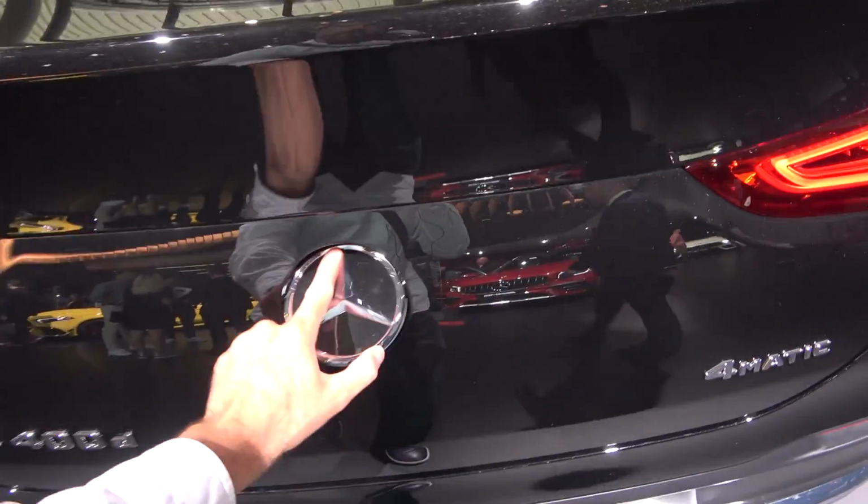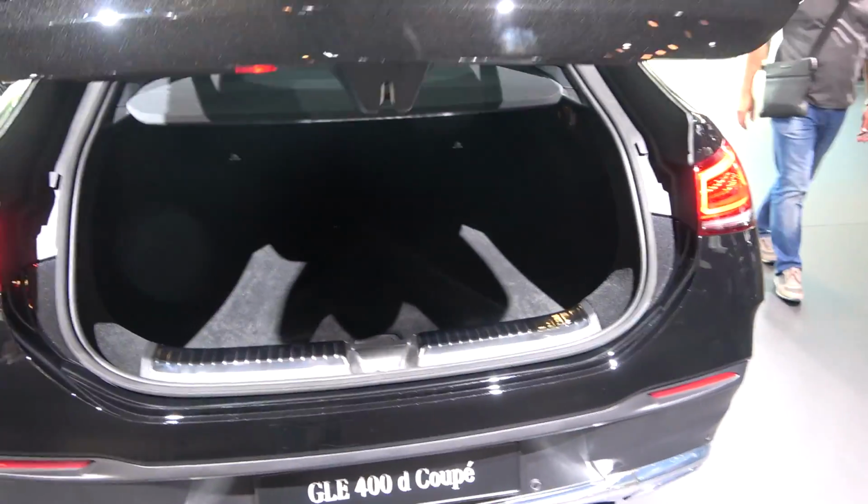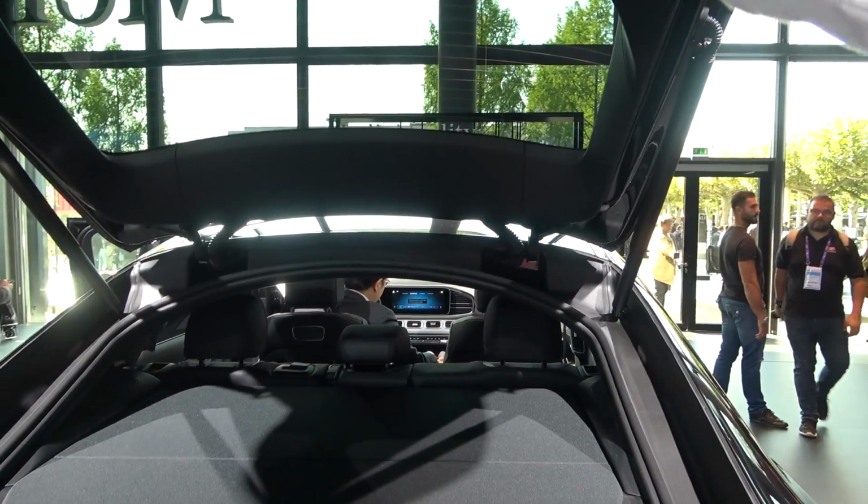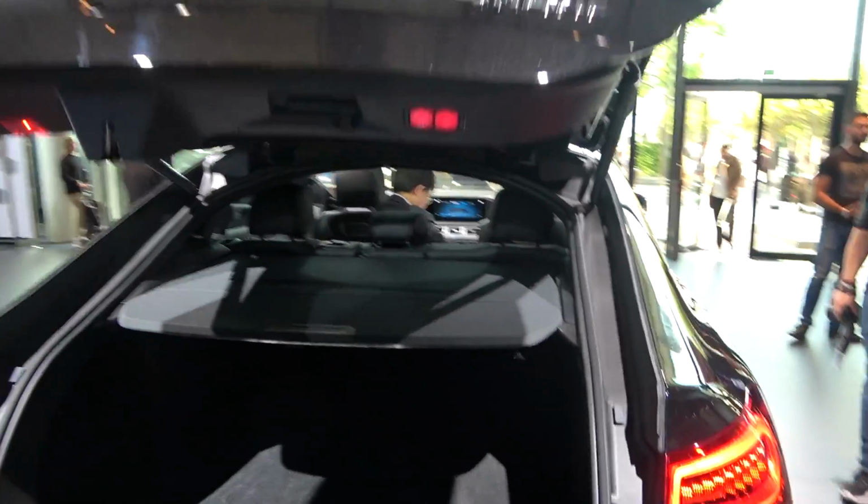Additional thing that I need to mention here in the trunk, we have this button over here. Basically, if the car is equipped with Airmatic air suspension, then you can lower the car by pressing this, and then you can get your things in here more easily. So also an additional plus for that.